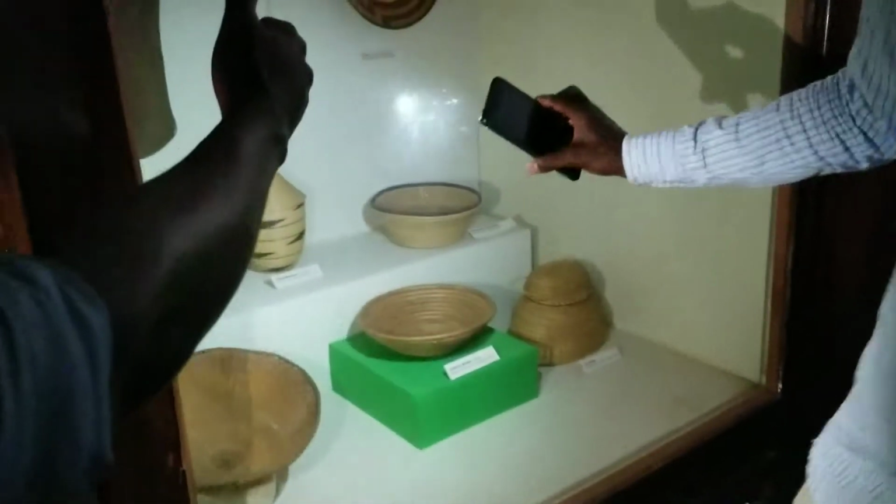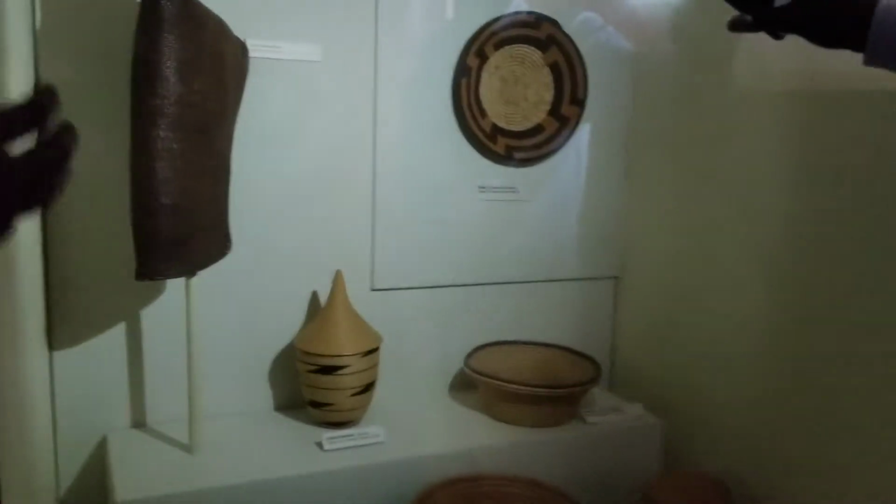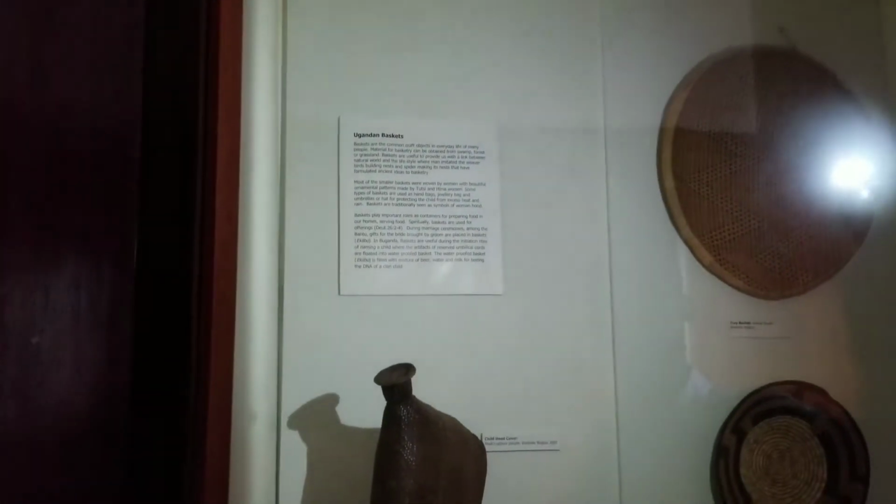And this is a child head cover. Sometimes they carry babies at the back, so they will cover this basket at the head of a baby to prevent sunshine or rain. Oh, they put the baby in that thing. Now they put them on the back.